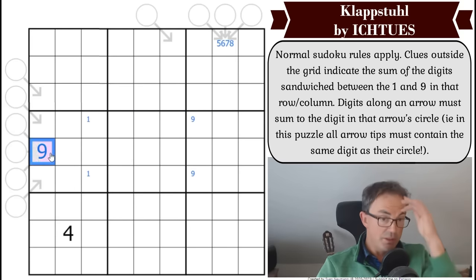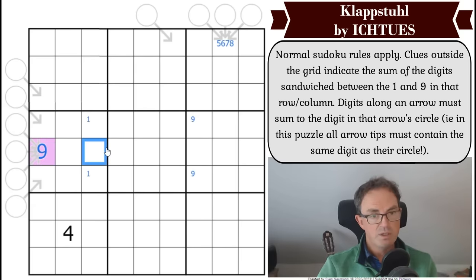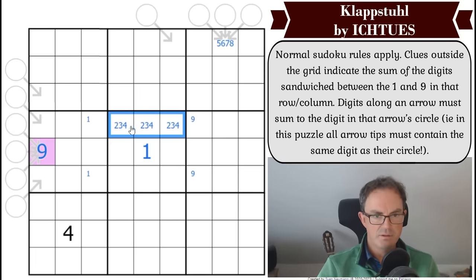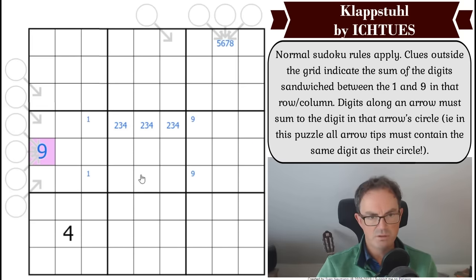And this 9 is a 9 sandwich, so we've got to put a 1. But if we put the 1 there, that's not going to work, is it? Because there's a 2, 3, 4 in one of these rows, so the minimum size of that digit is 5, and the minimum size of those two digits is 2 and 3, because they can't use 1. And 5 plus 2 and 3 is 10, it's not 9. So that's not 1. Ah, that's not 1. This is 1. This pair of digits adds up to 9.